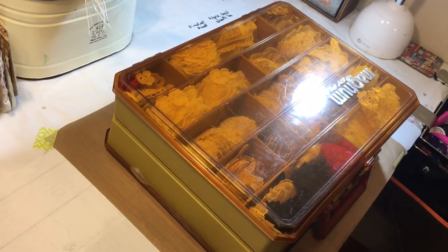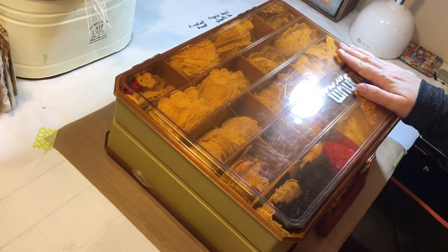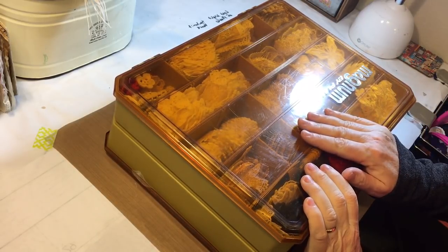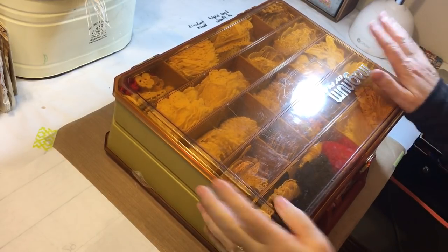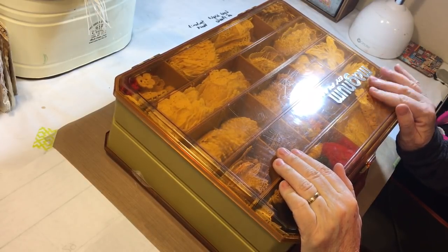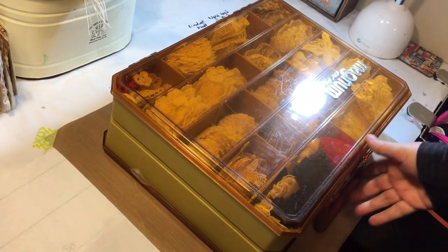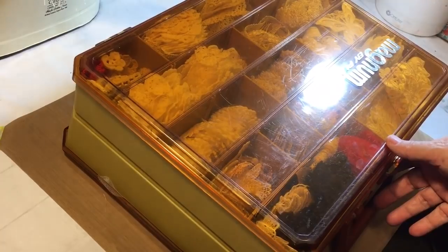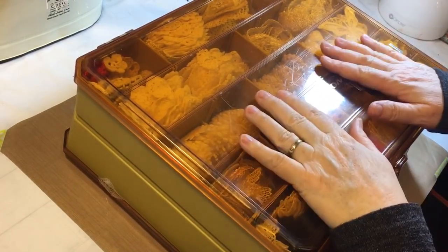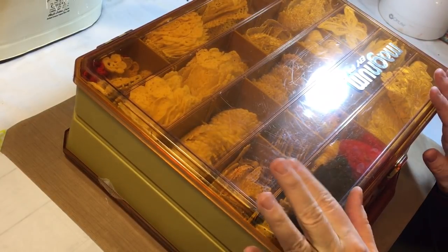I am here with a little craft room video about lace and such. So I have these two bins that live under my table, and to continue the whole craft room tour thing, I am just going to zero in a little bit and tell you about this little case. I got it in an estate sale, and it is awesome.